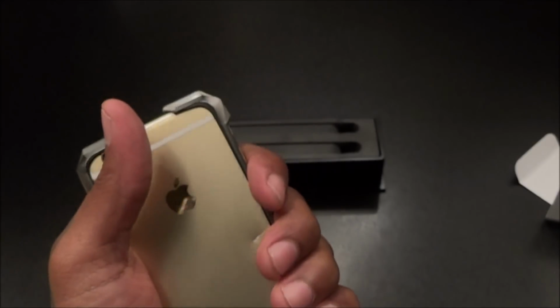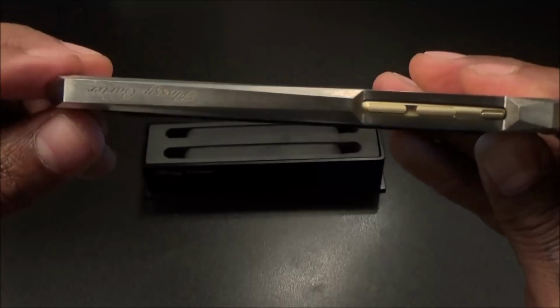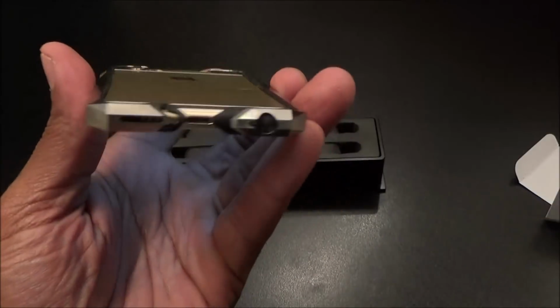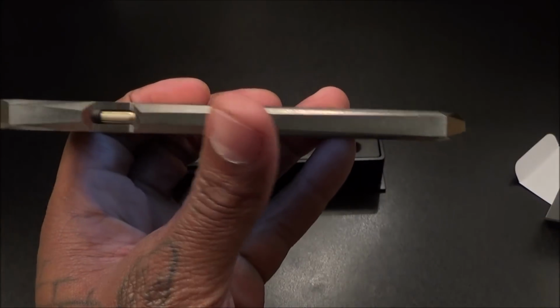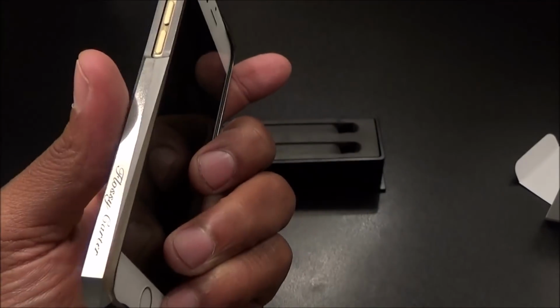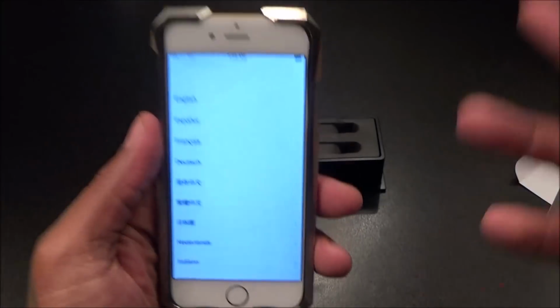Great feel in the hand. All right, definitely a great feel in the hand. This just looks so sick. All right, this looks incredible. This is my new favorite iPhone bumper right here. On a scale of 1 to 10, this is 100% win. And the fact that you don't have to put screws.